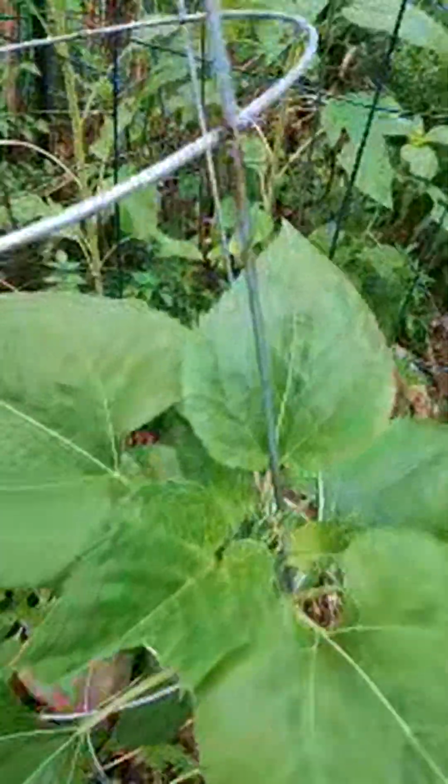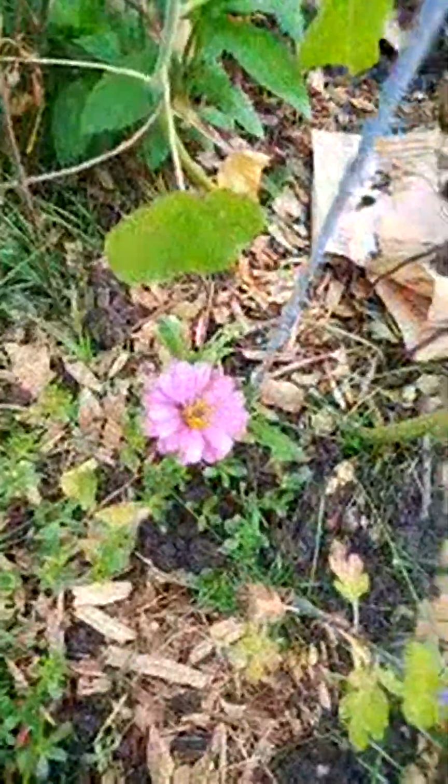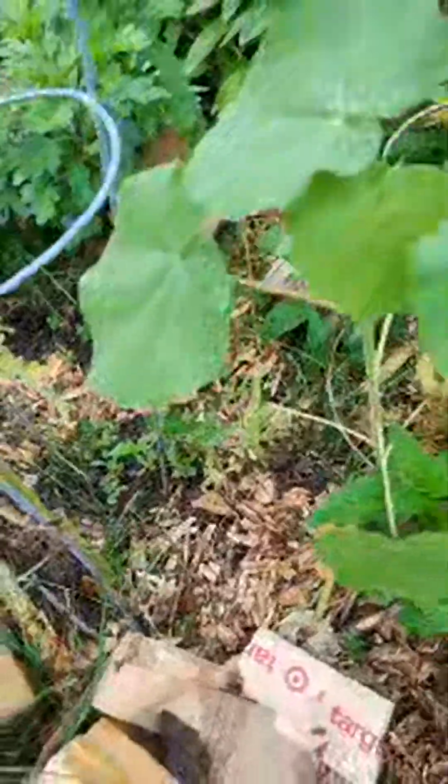Sunflowers yet to flower. Zinnia. Someone said to me, "Oh, zinnia, how tiny and flowering." I don't know why they are so tiny. Yes, I did see zinnias, very tall ones, and then flower. But I don't know why these are tiny and flowering.